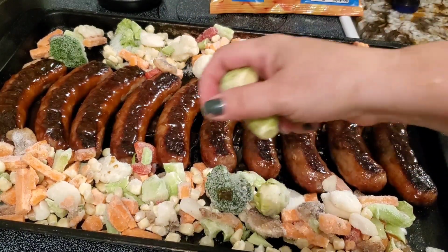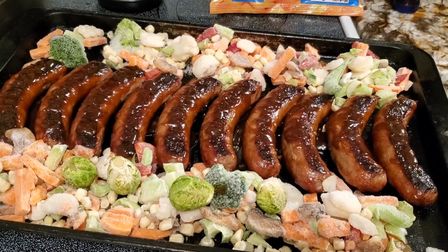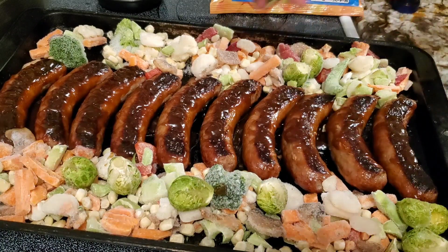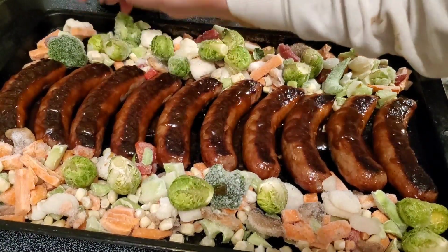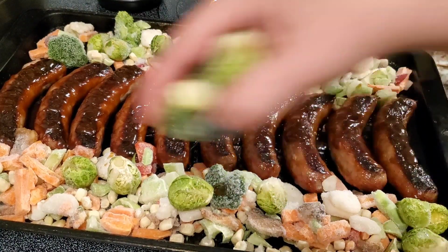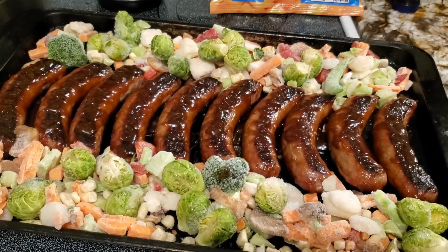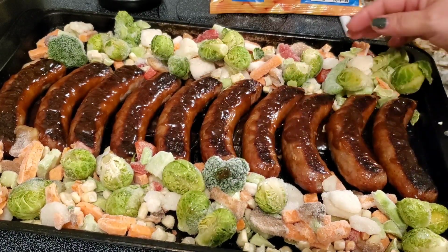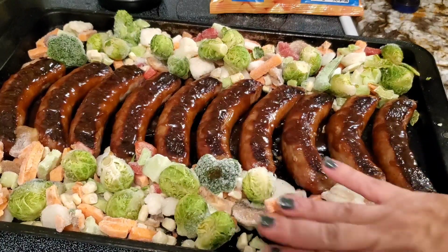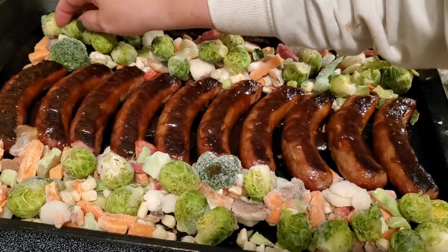So all I'm doing for this sheet pan dinner is I'm just putting the veggies along the side, and then I'm nestling those Brussels sprouts right in with the frozen stir fry mix. I knew the stir fry veggies weren't going to be that bulky, and I wasn't making rice or anything to go with them, so I just decided to throw in these Brussels sprouts.